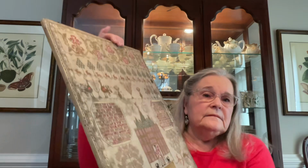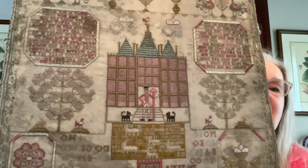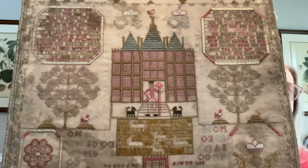so the amazing thing to me is, in spite of this wonderful sampler being smushed right up against the glass and the glass being loose in the frame to allow dirt in, the silks are just aglow. I don't know if you can see it, but look at that little man. He has such knobby knees.